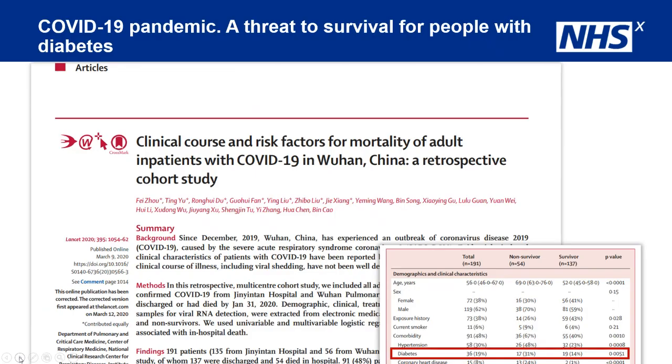As COVID emerged, we rapidly realised that people with diabetes were going to face a very significant threat from the data that was coming out of China. So we looked to see how we could morph our programme into supporting people as they developed COVID in the early stage of the UK pandemic. So moving on to the next slide.